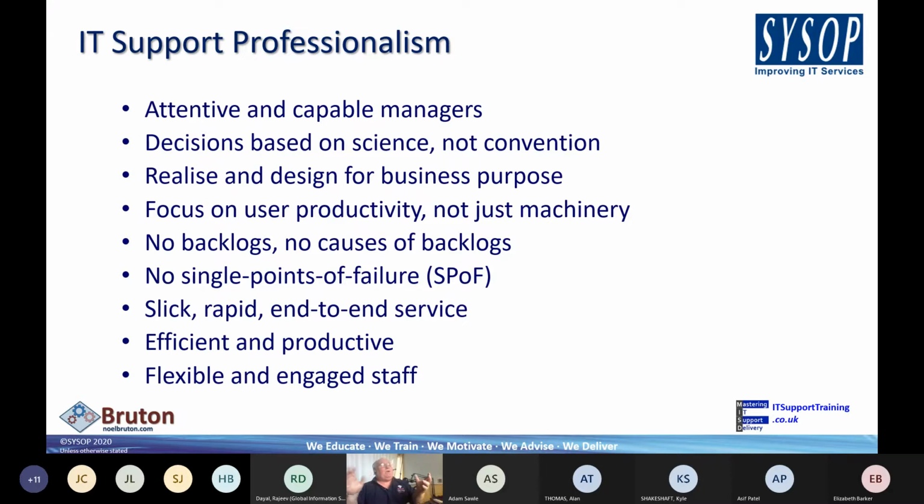It's not all about processes. It's about pragmatic interactions between one another and between yourselves and the users to actually produce a service that makes business sense to produce it, not just political sense or conventional sense or procedural sense. It makes business sense. We want no backlogs and no causes of backlogs.